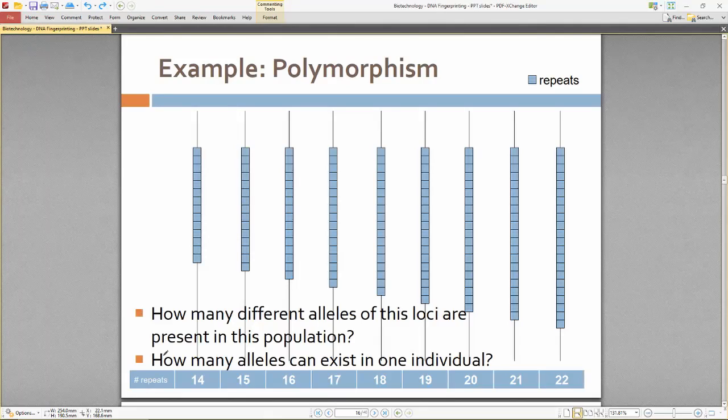How does the first question differ from the second question? The first question differs from the second question because, sorry, could you repeat the answer to the questions again?